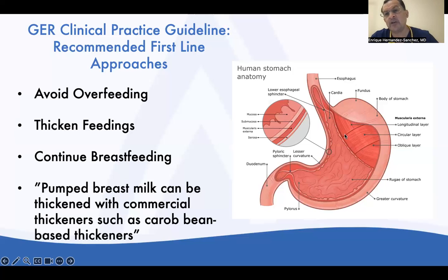And this is basically 1 ounce less than the weight in kilos. So 4 kilos minus 1, 3. So 3 ounces will be the desired volume. For a baby who's healthy, we can push it a little higher, and we can do 3.5 ounces, or half an ounce less than the weight in kilos.